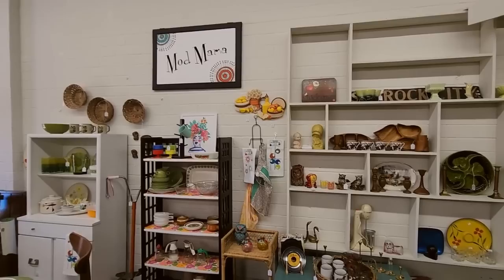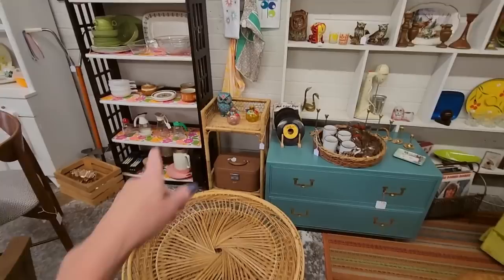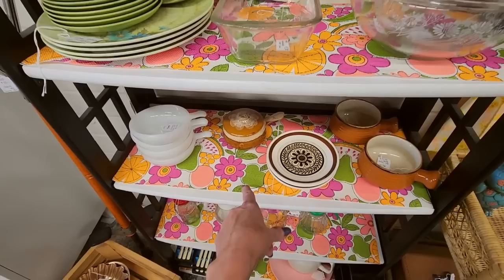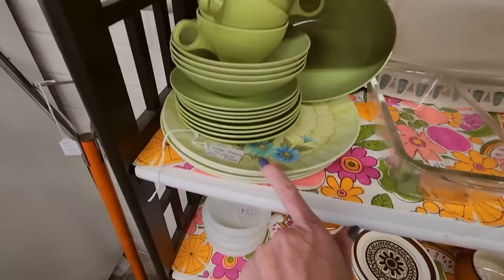Some of this is like 60s stuff. I am digging the shelf paper. Look at the shelf paper. I love it. I want some of this in my cabinets. That is so groovy. I wonder where they got this. Here we have vintage melamine. You can get all 19 of these pieces for only $12. And we have little sherbet dishes.